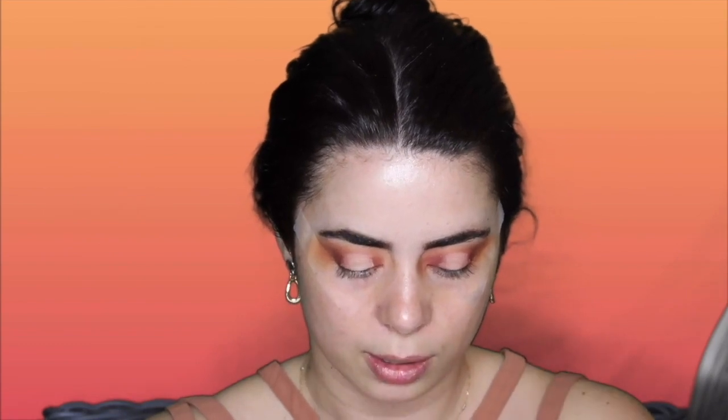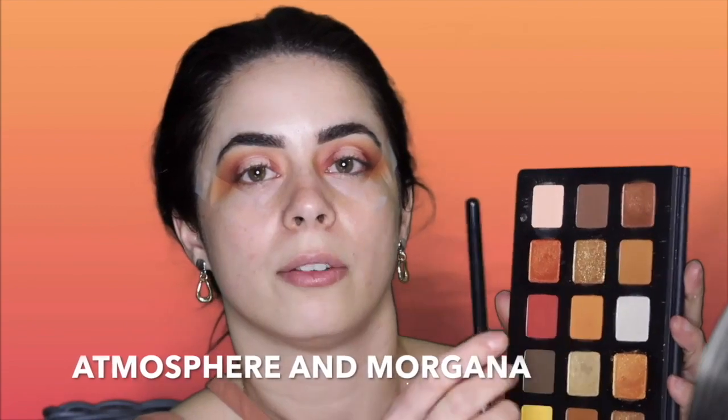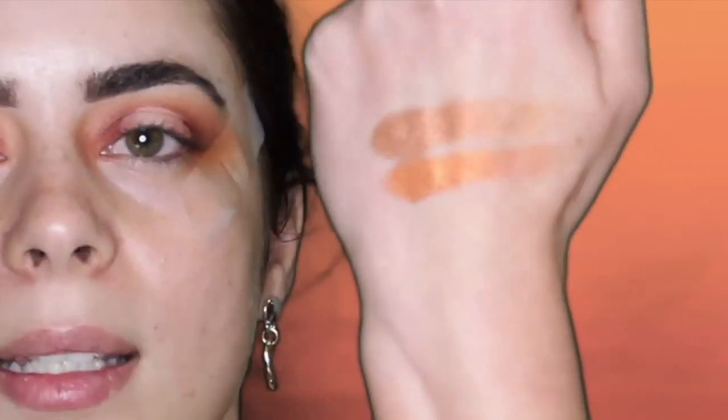And I'm just going to take a small packing brush, and I'm going to go in first with this very copper shade, and then more towards the center I'm going to put this one because it's much brighter. It just doesn't look like it in the pan. It looks like this one would be even darker because it has that red hue. And I'm going to spray my brush. You can use any setting spray. I'm using the Fresh Vitamin Enriched Nectar.